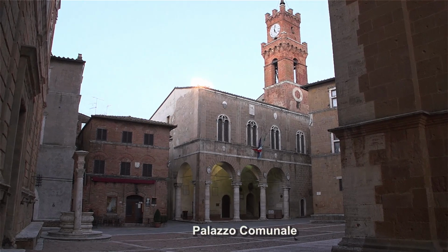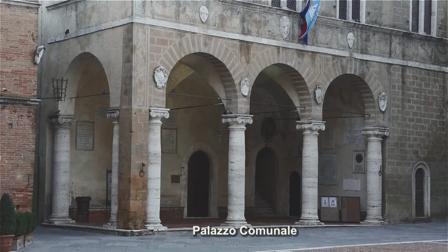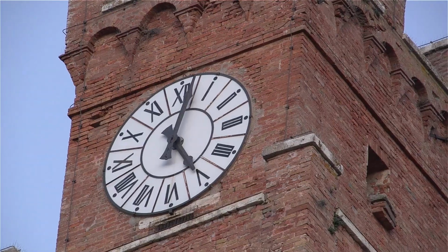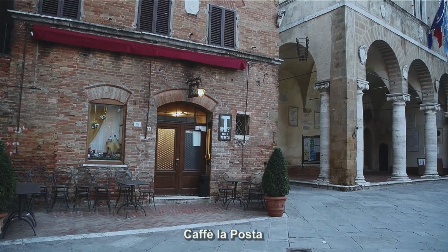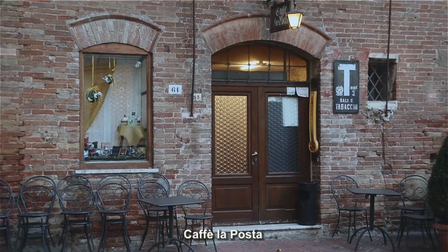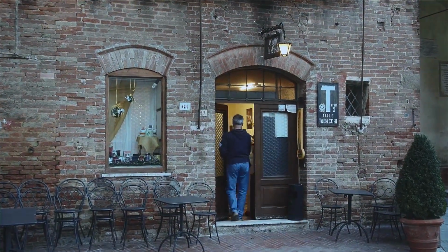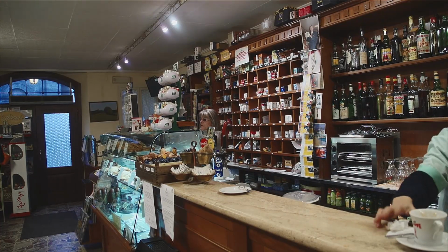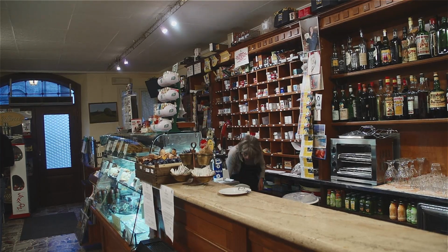Another prominent building on the piazza is the town hall, the Palazzo Comunale, with its graceful loggia on the ground level and crenellated clock tower rising high above, with the popular Café La Posta right next door. They're open from 7 o'clock in the morning, so drop in for a cappuccino or espresso to start your day. And then later, it becomes a bar and pub right up until 10 p.m.